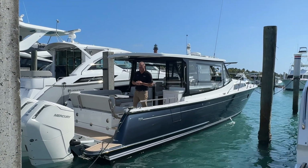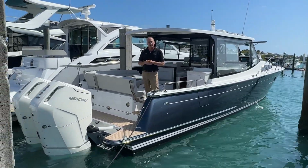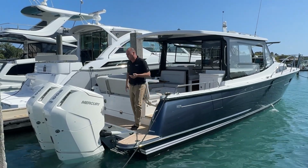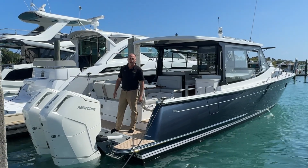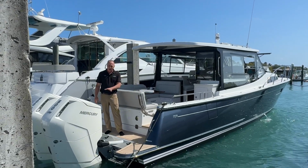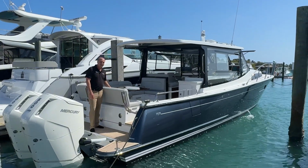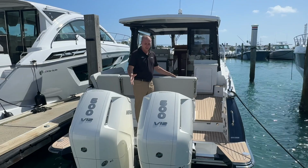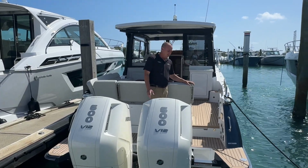Starting from the back, we have our Mercury outboard platform with the new V12 600s. Latest generation out. What's nice about the V12 600s is we have a hood, just pop it up, check your oil, and service the motor from right up top. Super quiet motors, the quietest motors in the industry at full throttle. So cruise range is just ultra quiet. Sitting here, you're not really going to hear the motors. So sitting in the back of the cockpit with the motors, just super quiet, easy cruising and comfortable.